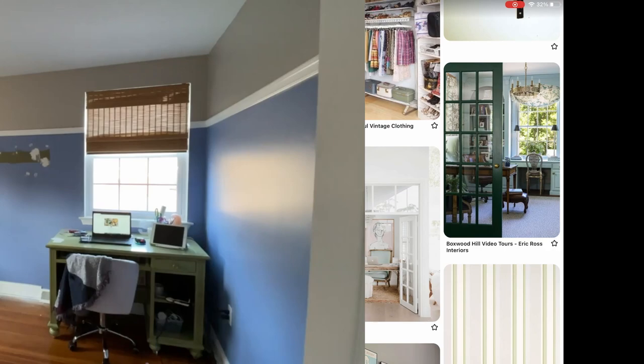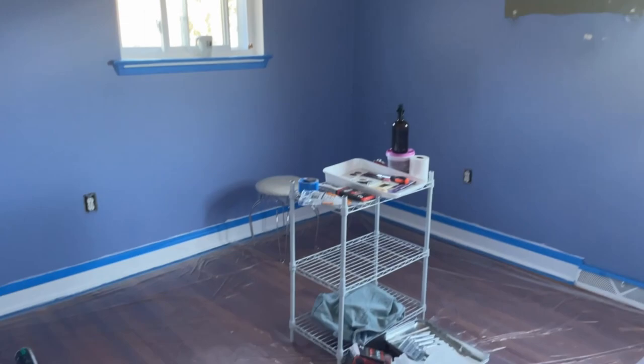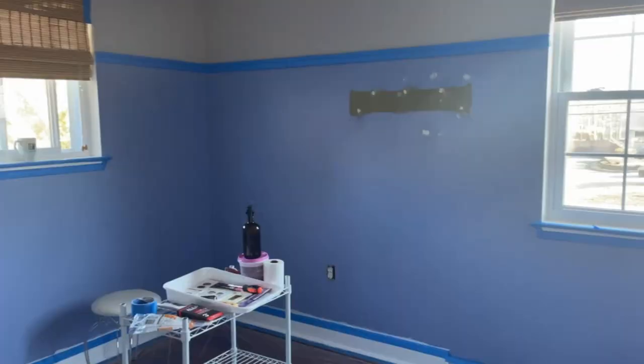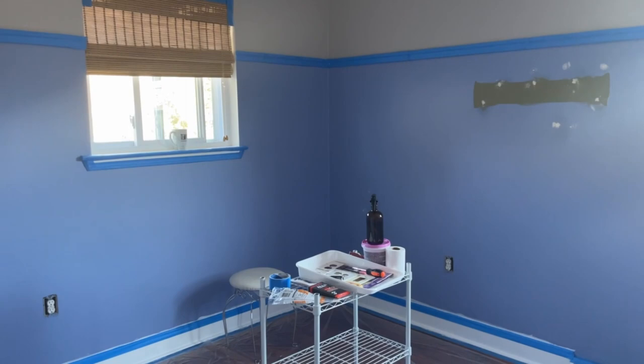And here's one last look at the room before we get started with painting. Hey, the room is fully prepped, taped up, and I am ready to paint. What do you puppies think? Are we excited? Okay, I think I'm gonna do a wall and then I'll show you guys how it looks and then you guys will see the finished product of the whole room painted.